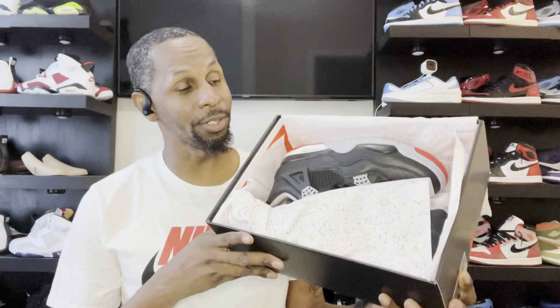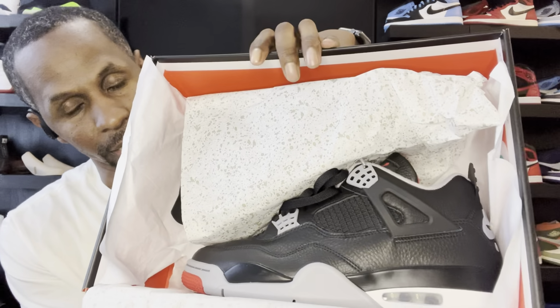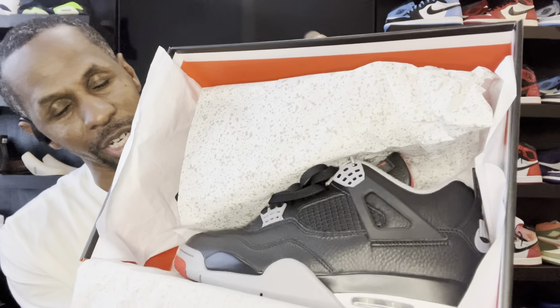I got enough shoes back here right now. I got enough shoes that I haven't worn yet. But anyways, y'all, this is the Air Jordan 4 Reimagined. The Air Jordan 4 Bred Reimagined. You know what I'm saying? Man.